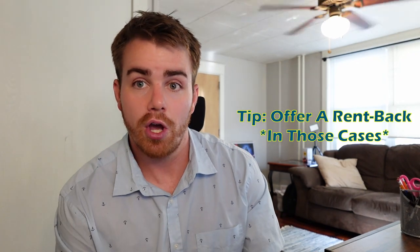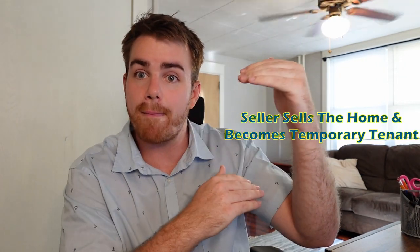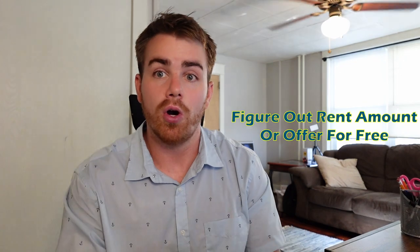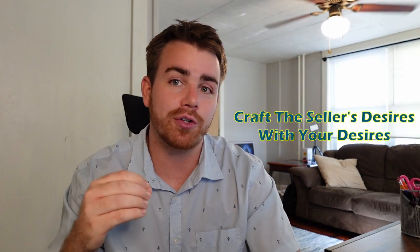back situation, where basically you settle on the house, but the sellers don't move out of the home until that rent back date that you have stated, and you can have them either pay you a dollar amount each day for the difference between settlement and when they move out. Or you can just say, hey, it's for free. If you're a buyer and you're able to understand the seller situation when they're trying to sell their home and can craft your offer accordingly, there is a higher chance that you're going to win the home.